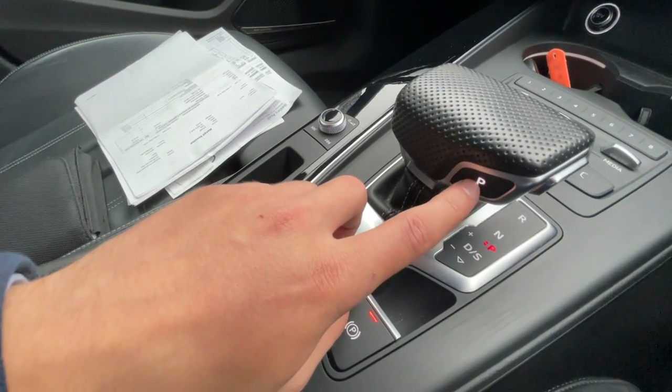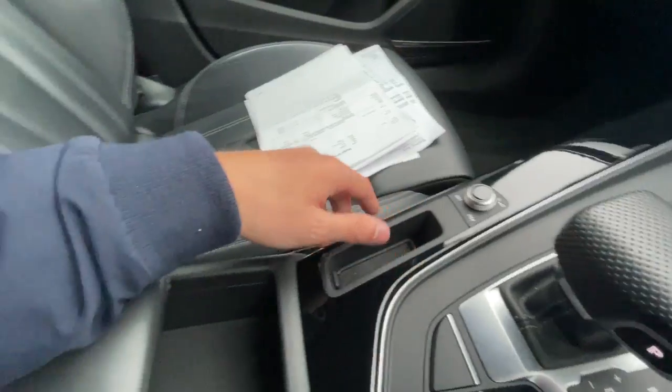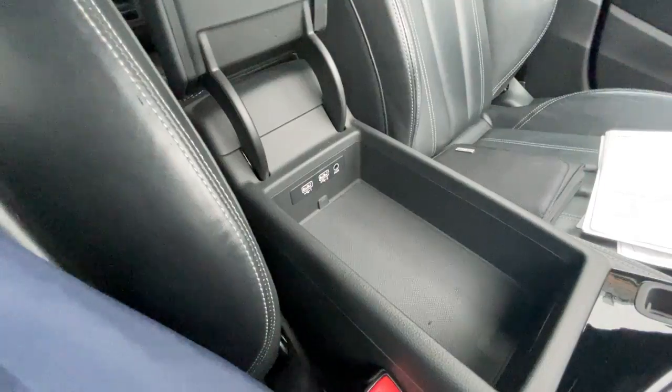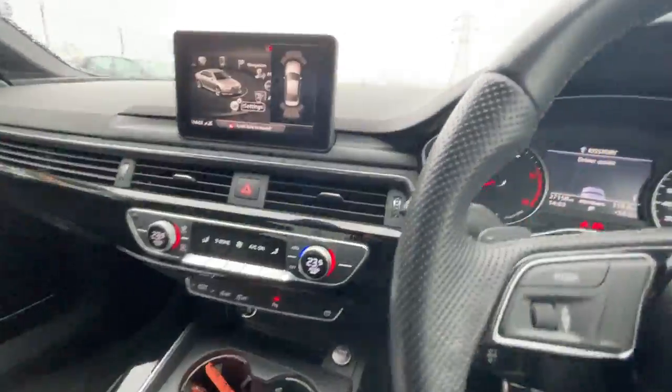and it's got the automatic transmission, electronic parking brake, a lovely carbon black leather armrest with plenty of storage and 2 USB ports and auxiliary just there. Yeah, really nice inside. Regarding the interior, well looked after by its previous owner.